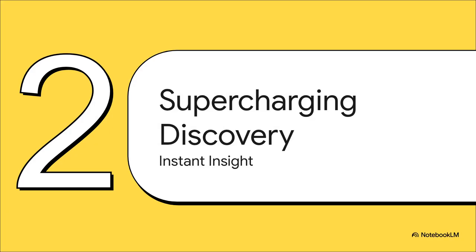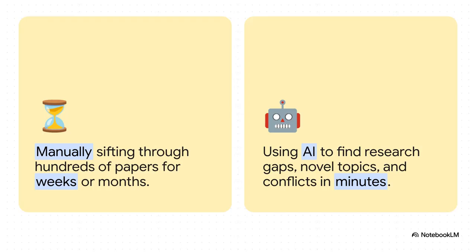All right, let's dive into phase one, supercharging discovery. This is all about tackling that absolute mountain of existing literature that can feel so overwhelming. I mean, just think about the difference here. The old way, man, that was a grind, right? We're talking weeks, maybe even months, digging through hundreds of papers just trying to find one little crack, one research gap. But the new way, you use an AI to scan that same landscape, and it can spot new topics, find those gaps, and even point out where studies disagree in minutes.